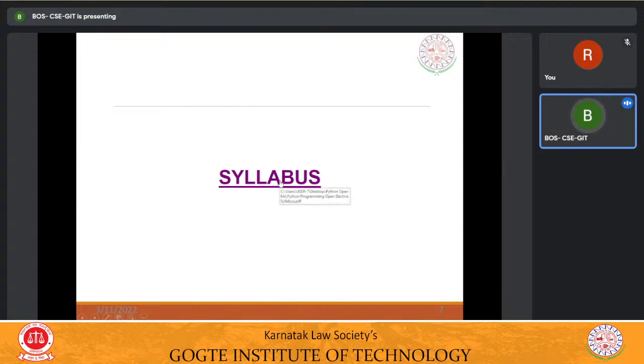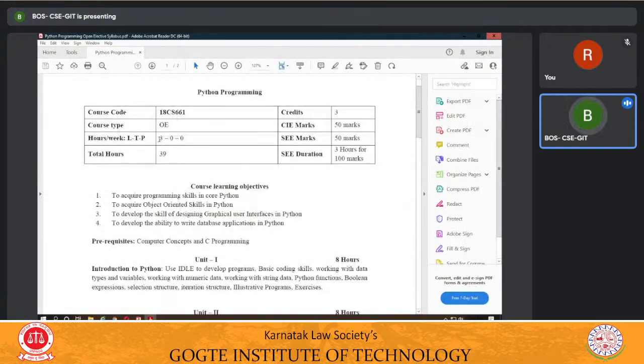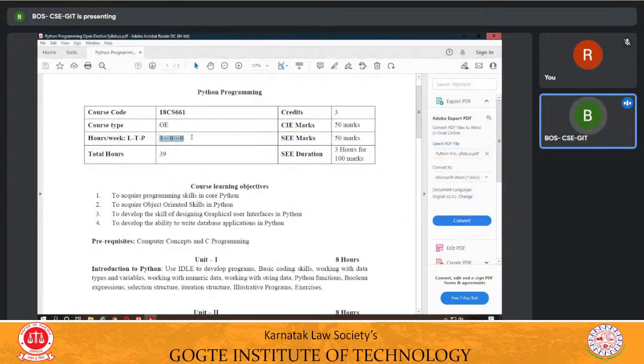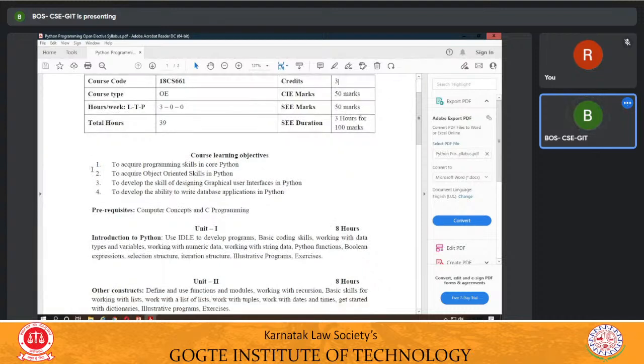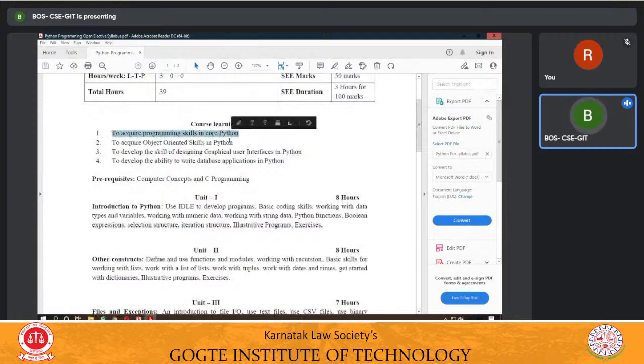Now a brief look at the syllabus as to what would be offered as an open elective. So this is the scheme, LTP scheme, 3 hours of lecture, no tutorial and no practical per week, totally 39 hours of syllabus. The CIE is for 50 marks and SEE is also for 50 marks. On completing this course successfully, the student would earn 3 credits. These are the course learning objectives: to acquire programming skills in core Python, to acquire object-oriented skills in Python, to develop the skill of designing GUI, graphical user interfaces in Python, and to develop the ability to write database applications in Python.